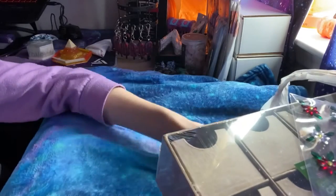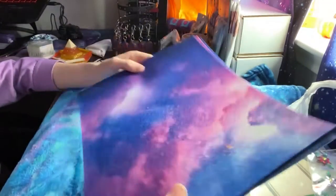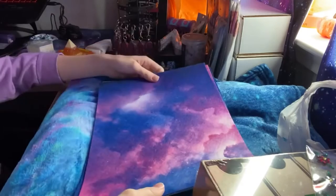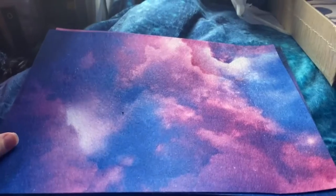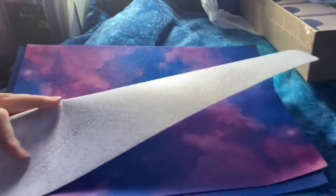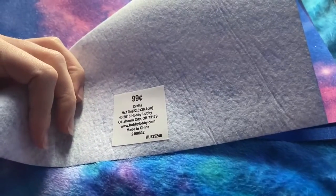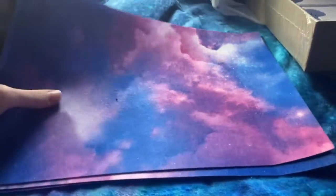Yeah, it's a lot of things to see. This one here is a delicate sheet of felt that I have thought of in my mind for a long time. Galaxy is another of my themes too, and also fits my personality. I was looking forward to using this in my DIY craft project. I had that in my mind for a long time until they finally made it to sell at the store. Really?